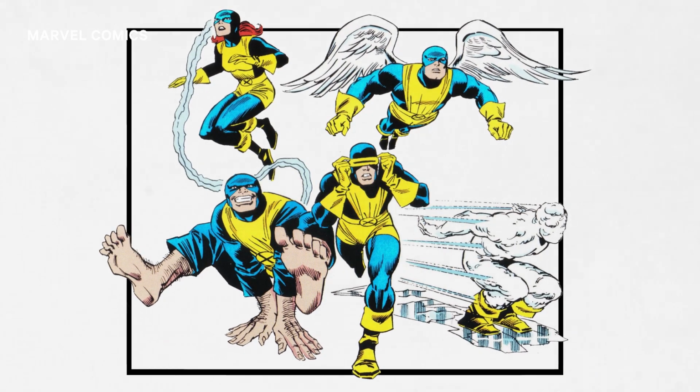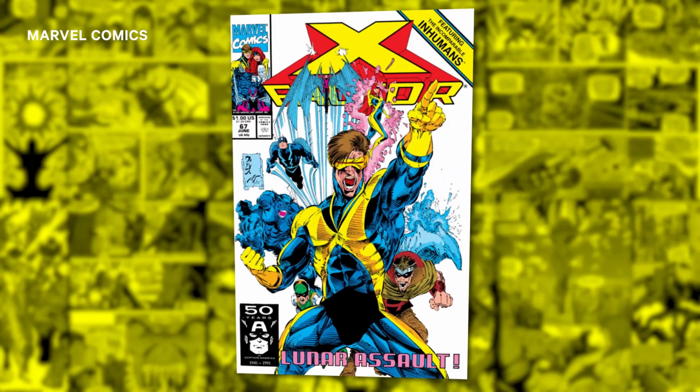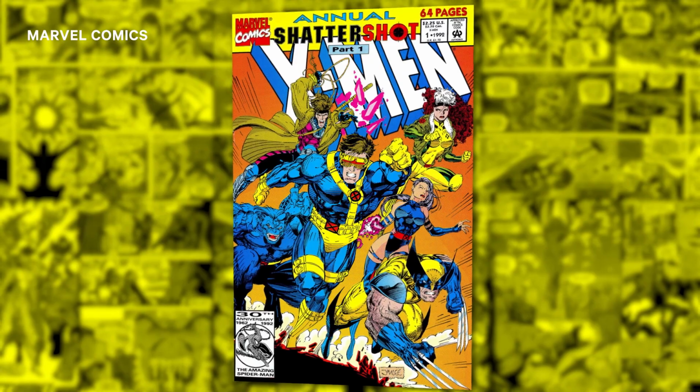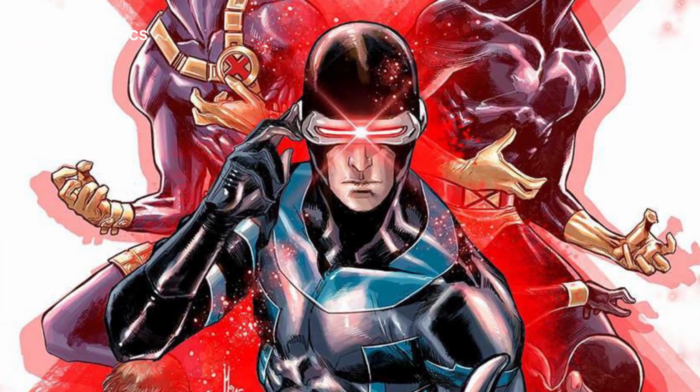From his first appearance up through the late 80s, Scott wore a mask that covered up most of his head. But beginning with X-Factor and his iconic Jim Lee costume, he decided to let those brown locks flow free. Today, he's back to the hooded design, but it's never been very popular with cosplayers for very practical reasons.